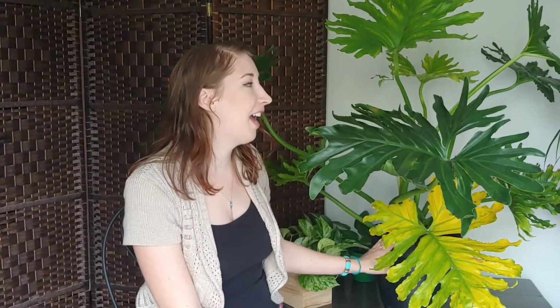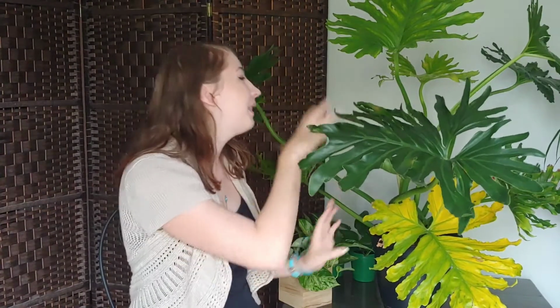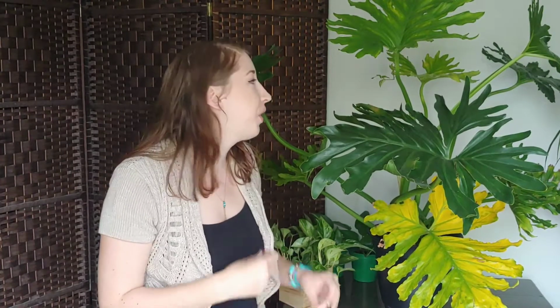So I started using the fish emulsion fertilizer on this guy. As soon as I did that, I started seeing some fantastic new growth. And the new leaf that is coming out is gorgeous. I'm so happy because after all of these mistakes and learning how to grow this plant, I really think that I've got it totally down now, and I'm going to be fertilizing him at least once a month.